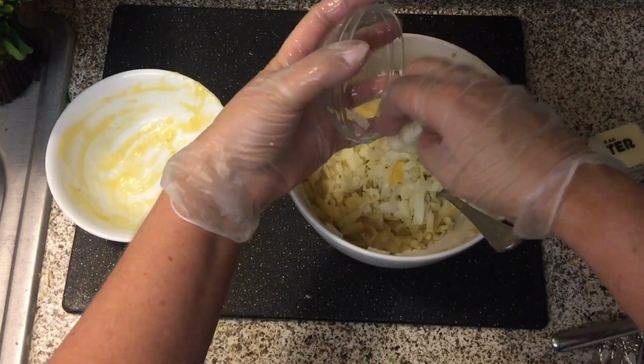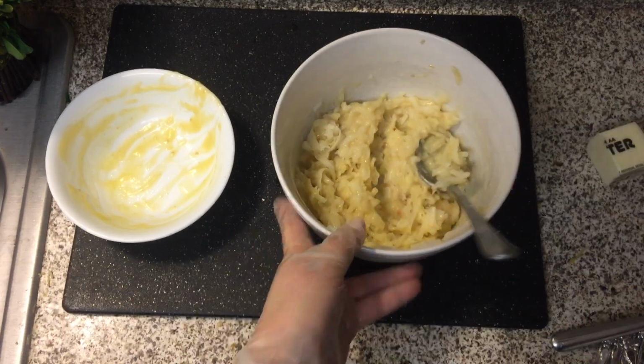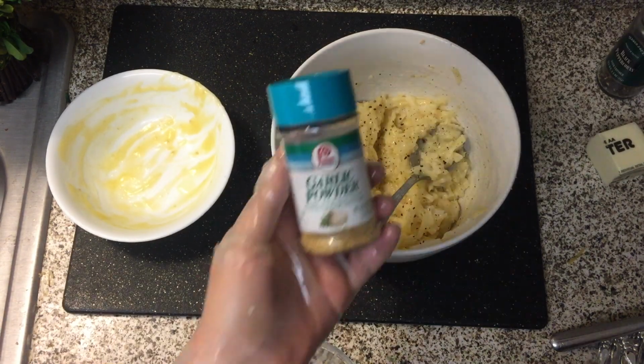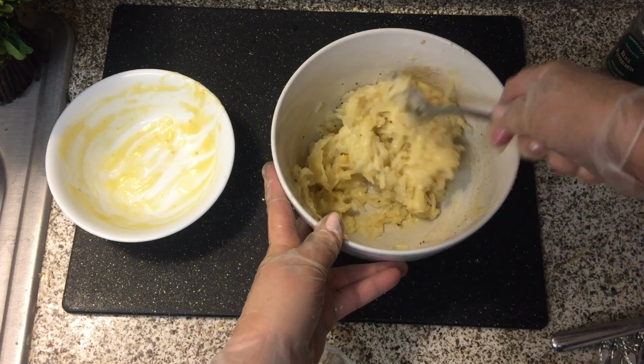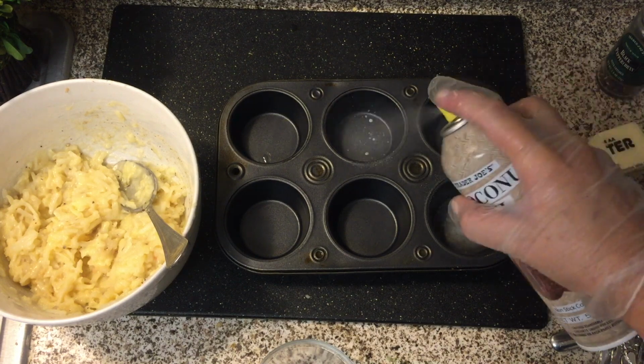So we're going to go ahead and mix that up with the hash brown potatoes. And I did add in the grated pepper jack cheese. And guys, I will also leave a link to the original recipe down below. And we're going to spray the pan so that they don't stick. And then we're just going to layer them.